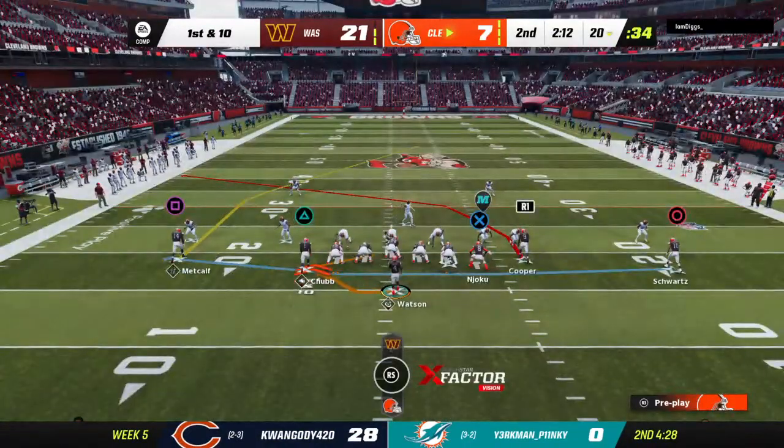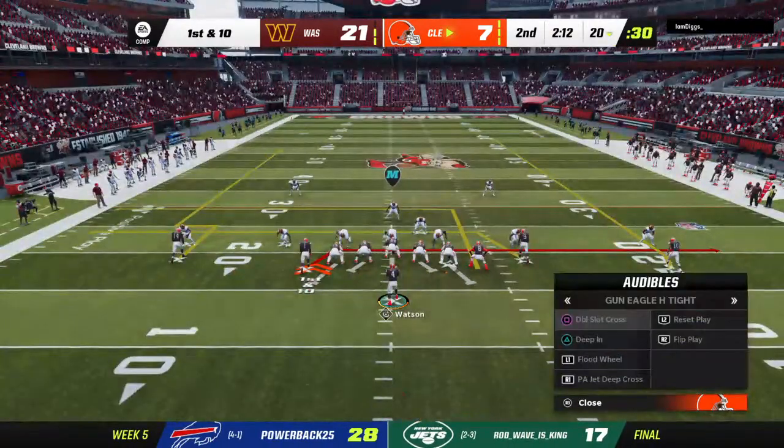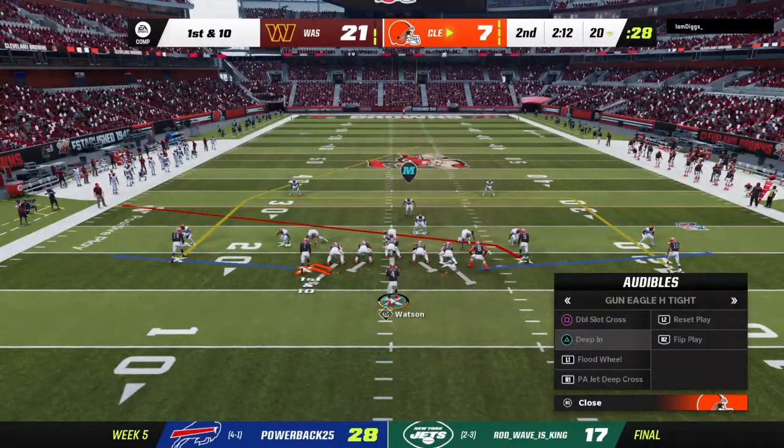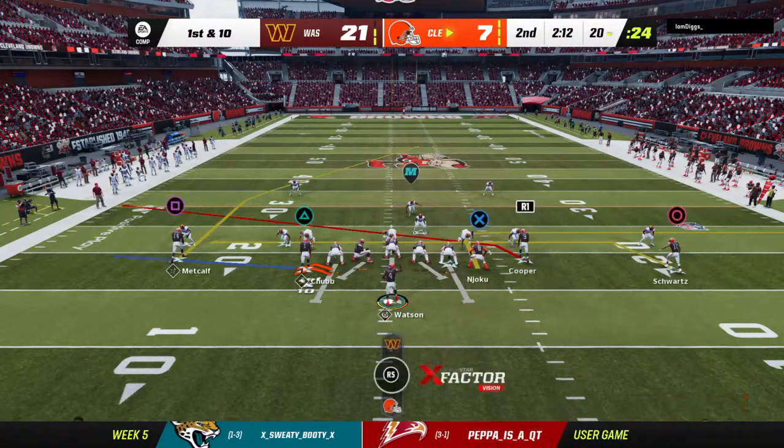The Cleveland offense ready to go. So remember, Charles, last time they were out here, they scored, but they just saw the opposition score, and they're trailing right now, so they're trying to keep pace here. They need a touchdown drive.